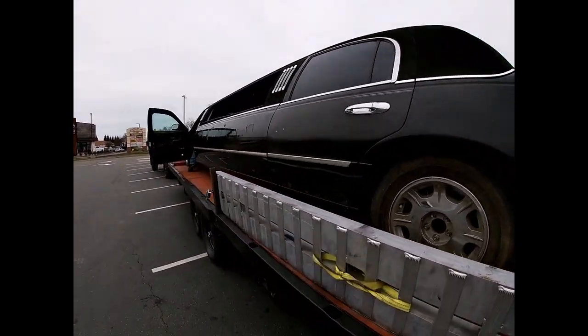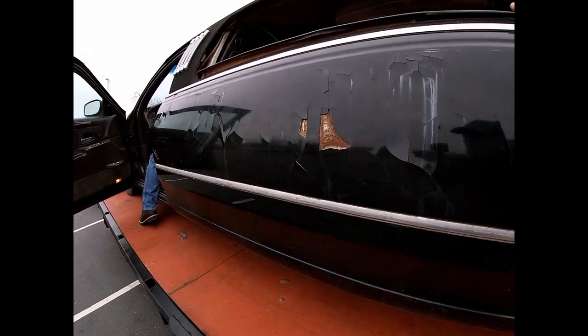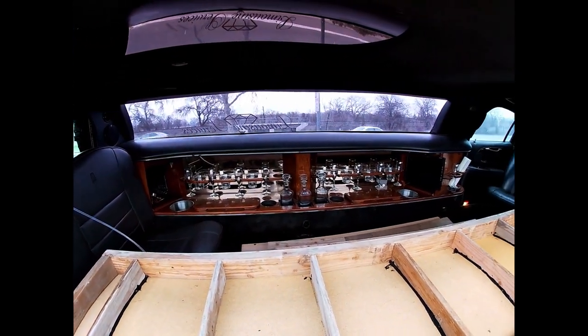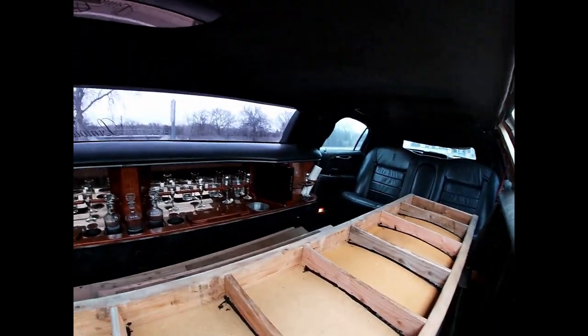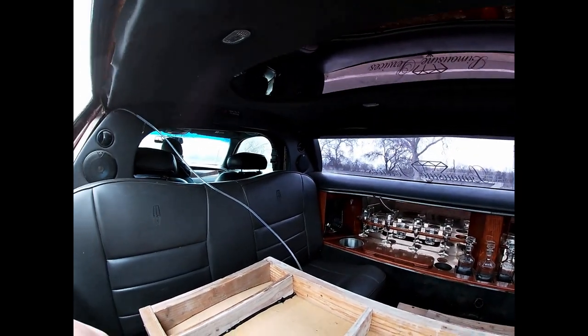Backup cam, all the auxiliary, besides the paint, is probably the worst about this car. Let me hop up here and show you guys. Look, he's got all the glasses with it. It's got a DVD system back there, another DVD system back here, and here's the biggest issue with it is this window.